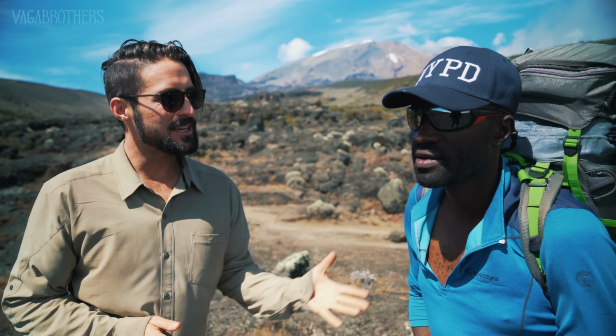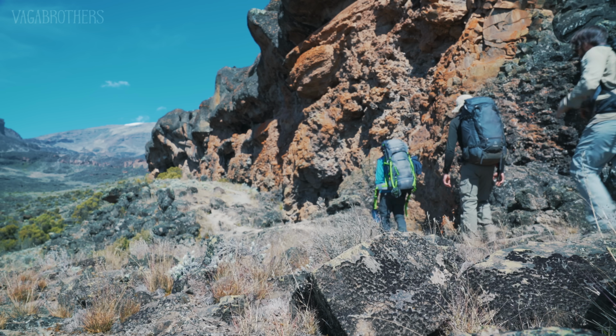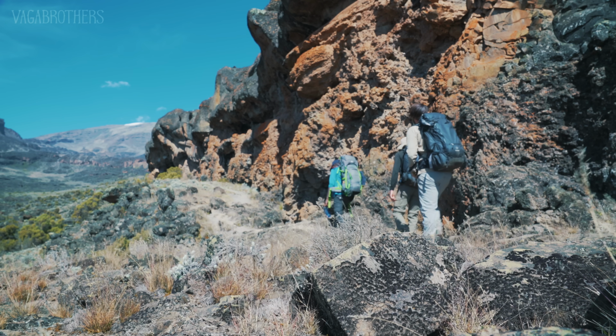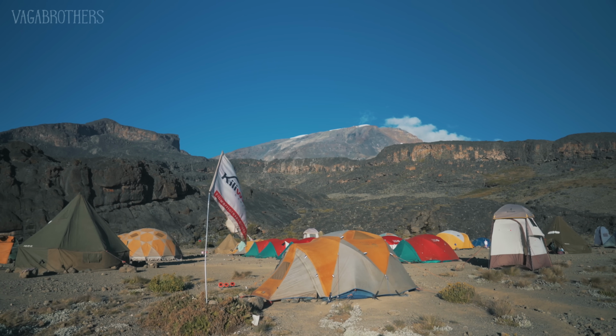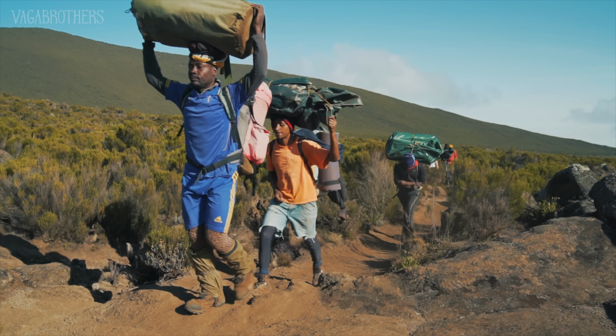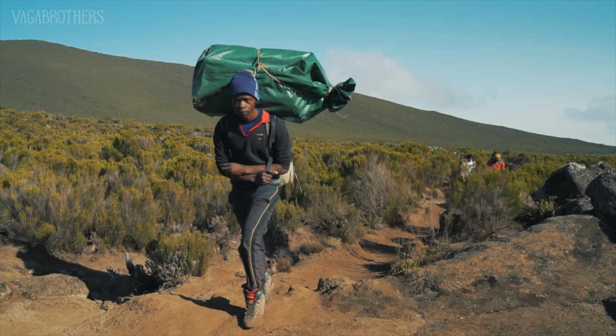It's about time I introduce everyone to our head guide, Wilbert. We are in great hands, an amazing human being, and one of superhuman strength, I will say. How many years have you been doing this, and how many times have you been to the summit? I've been on this mountain for more than 18 years, and I've probably been to the top more than 350 times. I just started in the very beginning as a porter. Then I became a camp manager, then an assistant guide, and now I'm the head guide of this group.